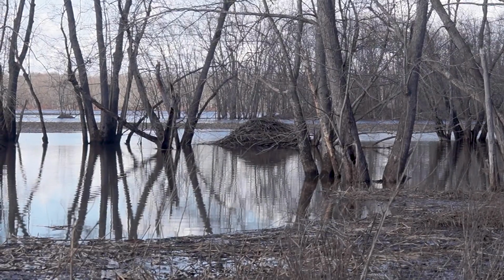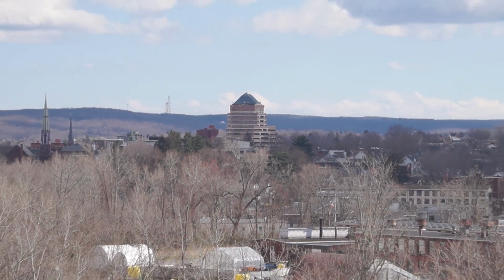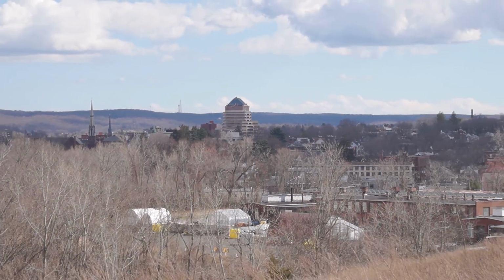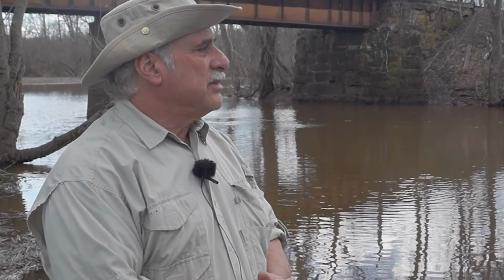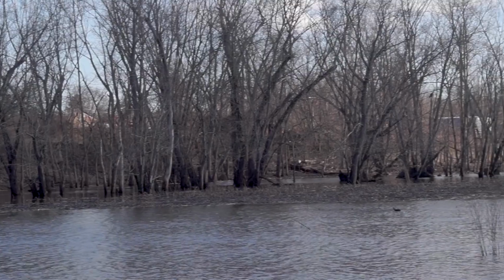I think there's about 48 different fish that are found in the Connecticut River and 23 of them can be found here. It's a very important area and the people in Middletown recognize how unique it is and how easy it is to go from being in the city a few blocks away to being in nature and largely unspoiled in some ways. What we're seeing here today is the results of a really heavy rain last night.